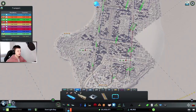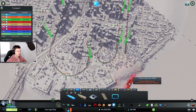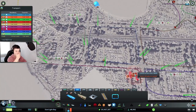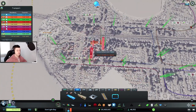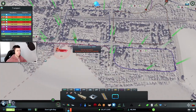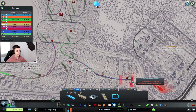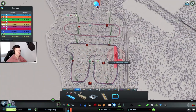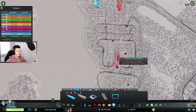You can see that we also added some metros in. I've installed a lot of metros. As you can see, we've got big loops here. Loop here, loop here, loop here, loop here. And then when we build this section up here, we'll have another loop. We've got a little one-way loop here that comes around here, and a loop here, and a loop here, and a loop here. And yeah, that's it.